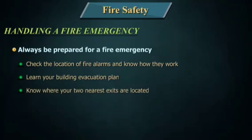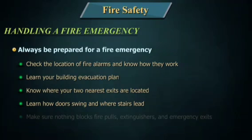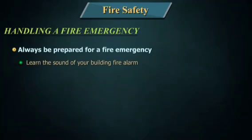Know where your 2 nearest exits are located. Learn how doors swing and where stairs lead. Make sure nothing blocks fire pulls, extinguishers, and emergency exits. Learn the sound of your building fire alarm.